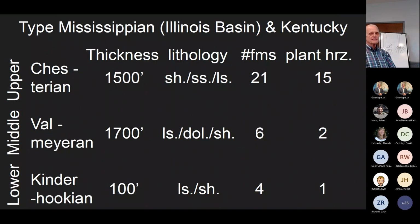Okay, looking at the type Mississippian, the Illinois is a craton, and the total thickness is only a little over 33,000 feet thick. The Valmeyeran is the middle part, mainly limestone. Some people would break it into Osagian and Meramecian. I don't care one way or the other. And there are several different formations: limestone this, limestone that, limestone the other. And there are a couple of horizons that do contain fossil plants.